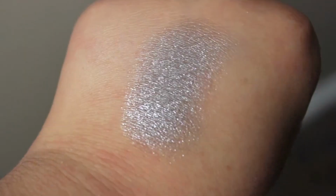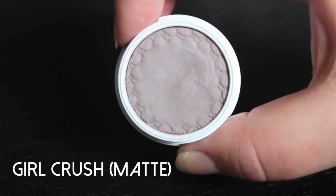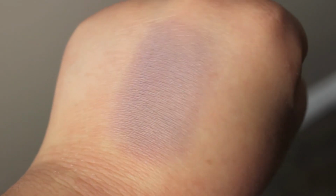And this one is in the shade Meow, and when you blend them all together, you get this super intense, icy, metallic silver that has a ton of silver glitter in it. You also get some little subtle hints of purple and pink as well, because that's kind of what this mixture is. And then we have Girl Crush here, which is a really cool smoky toned matte gray color. It almost has a slight hint of purple to it too, and I feel like this would be really pretty for a really sultry gray smoky eye. So that was Cricket, Meow, and Girl Crush.